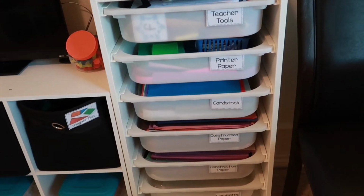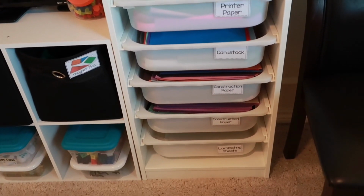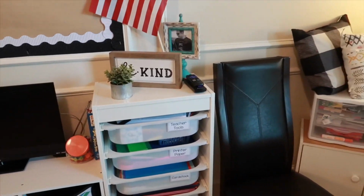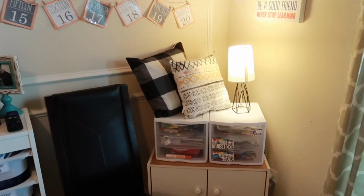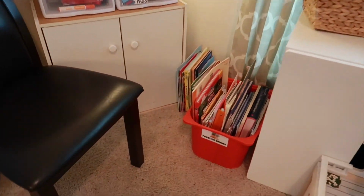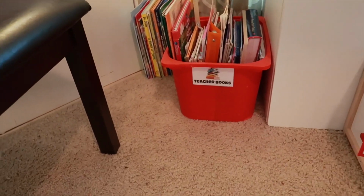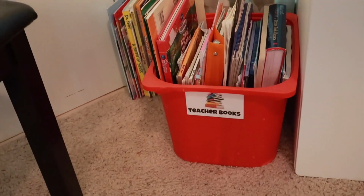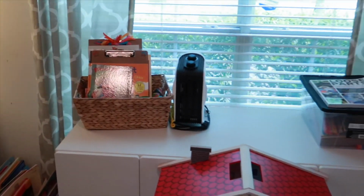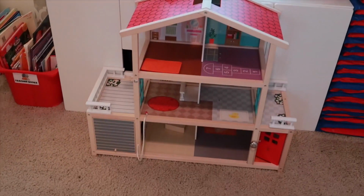Here's another one of those IKEA shelves where you can have the organizational bins. These are mostly for paper so that I know where my paper is when I need it. Inside that cabinet right there, we have some more arts and crafts stuff. And a lot of times I do my reading over here, so we have some teacher books. I don't let the kids generally mess with our teacher books just because I want them to stay in good condition. There is our dollhouse, another one of our favorites.